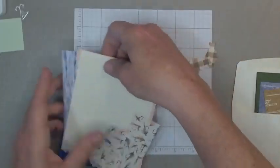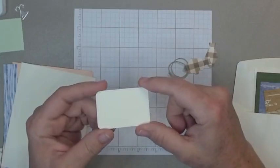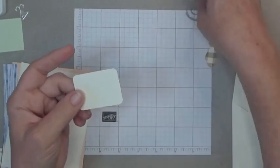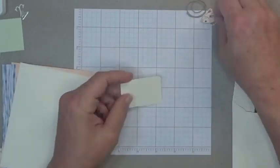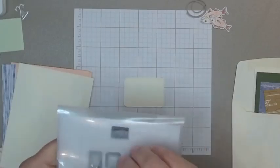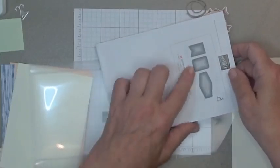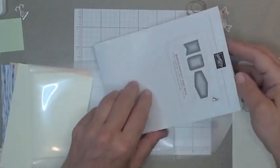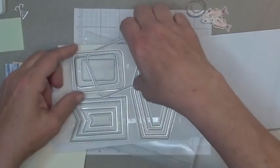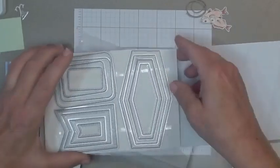Okay, so let's go ahead and get started. Now, this was what I was talking about. This particular die cut is not part of the die set that is with the Gone Fishing bundle. This is a new die set. Let me get these out and show you. These are part of the Nested Essentials dies. And this is what these look like. And these are fabulous. You get a set of 12 dies for $34. And these are standalone dies. There's not a stamp set that goes with them. And there's several sizes here. Let's see what the sizes are.